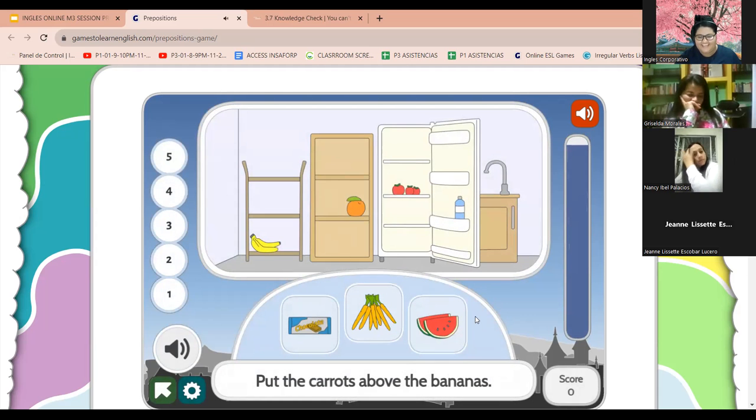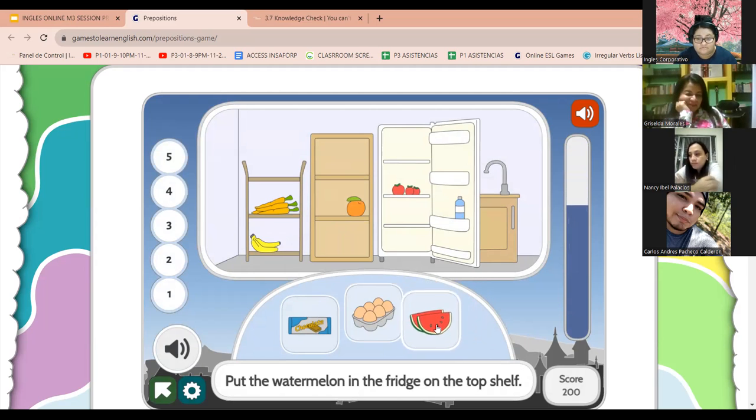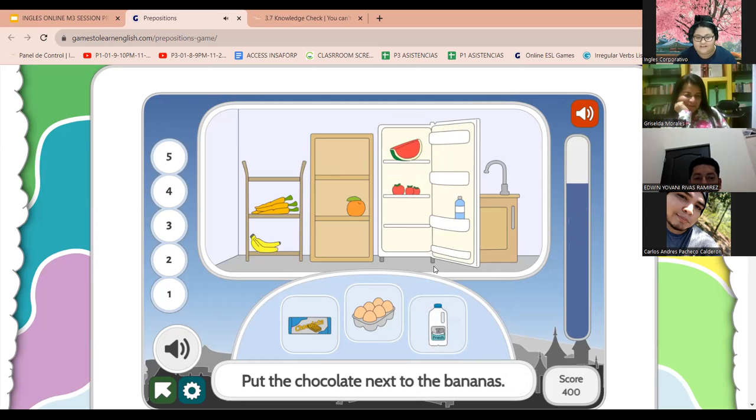El tiempo no comió. Put the carrots above the bananas. All right. The carrots above the bananas. Sobre la bananas. Okay. Put the watermelon in the fridge on the top shelf. The watermelon? En el freezer arriba. Refrigerador. On the top shelf. Congelador. En el último estante. Next to the bananas. En ese contexto, fridge es refrigerador. Si dijéramos freezer, sí es congelador.